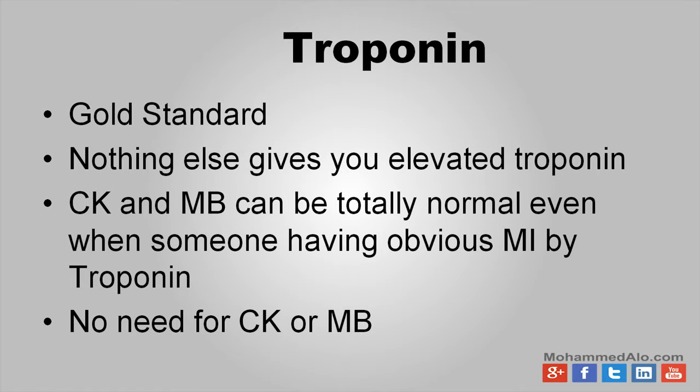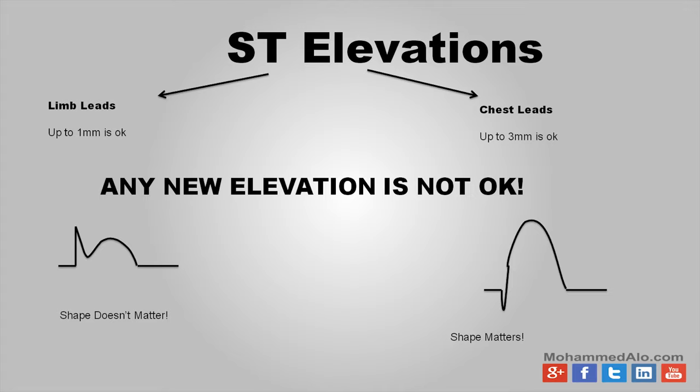But almost every condition, like sepsis or really bad heart failure, whatever it is, there's always something causing either hypoxemia or hypotension. There's a reason why the heart is ischemic, and not all of it is coronary artery disease. But troponin only comes from the heart. It's very, very specific. The next section is on ST elevations.